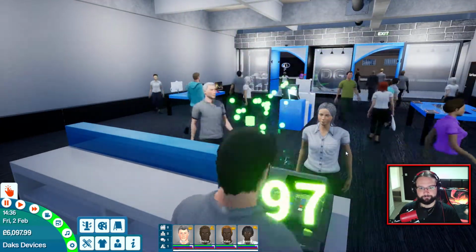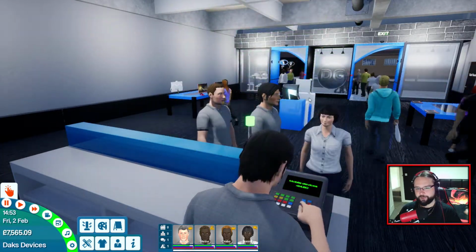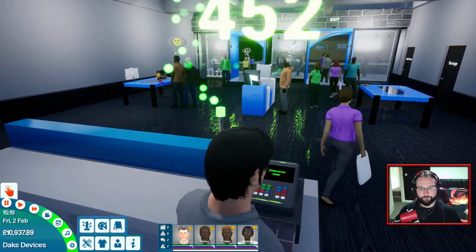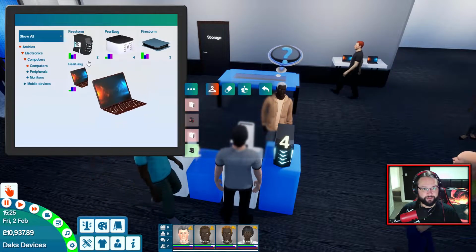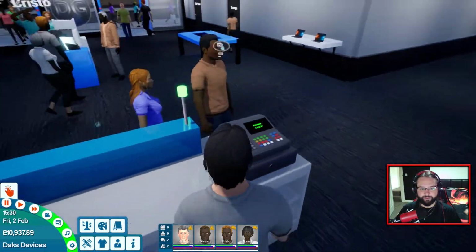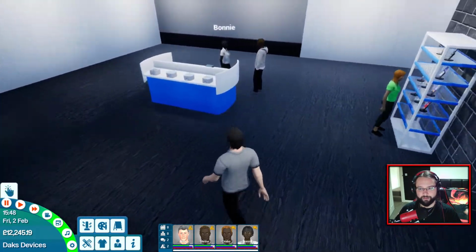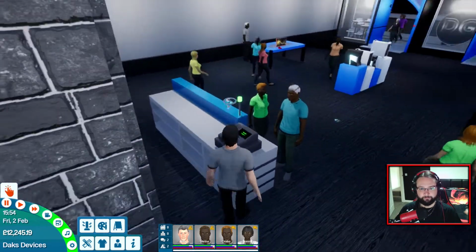Holy Christ. That is a shed load of people. Is it just me or does that red computer look like it's gone? Right, I'm going to get off for a second because it has. It's gone. Electronics, computers, computers, and there. Yes! I'm coming! Don't whistle at me. Gonna get off for a second, so I need to go and top this back up. Yes, I need to top this up. Get you there. I'm back.